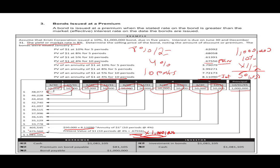I add those two together, and this bond is indeed going to sell for more than face. It's going to sell for what? $1,081,105, adding the present value of the principal and the present value of the interest together. The bond indeed did issue for more than face. Now we've proven that, right?